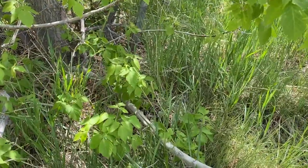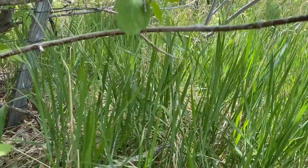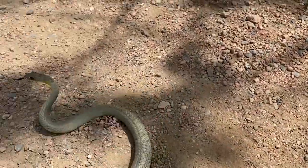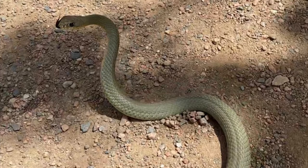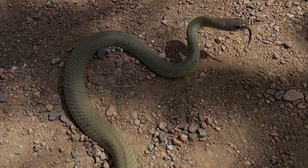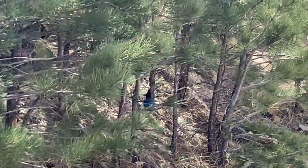I've spotted a snake. It looks like some sort of racer. Okay, so that was totally unexpected. Everywhere I go, I'm looking for snakes, and I heard something in that bush, and I just found that yellow-bellied racer. That was really cool. I didn't want to stress it out too much, so I only interacted with it for a short amount of time. I wish I could have gotten a better look, but it was very jumpy, and I didn't want it to get too freaked out. This right here looks like some sort of puncture wound, maybe from a bird talon or maybe a coyote's tooth.